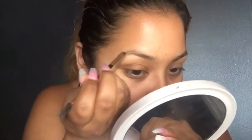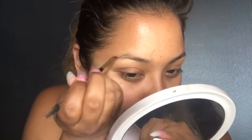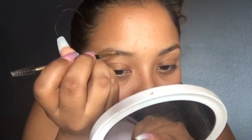But I just go ahead and add a little bit of color, probably right here where this little gap is at, because obviously my eyebrows are not perfect. I have hairs that go up and then just a little gap right there. So I just shade it in a little bit and add some of that right there, and then I just brush it out.